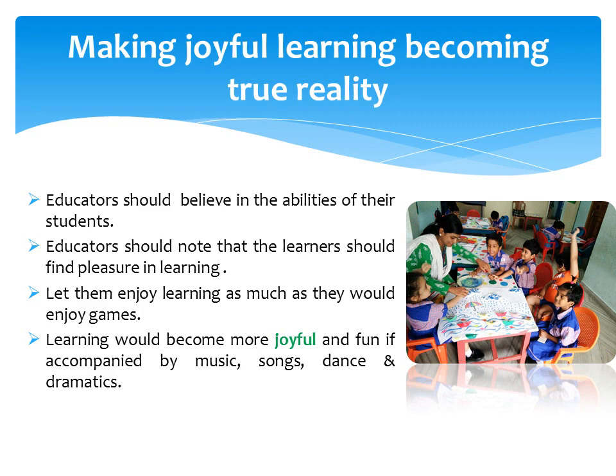We, the educators, are working on making joyful learning a true reality. I'm sure you as parents, you as teachers have been wondering about this. Now, educators should believe in the abilities of their students. Educators should note that the learners should find pleasure in learning. Let them enjoy learning as much as they would enjoy games. Learning would become more joyful and fun if accompanied by music, songs, dance, and dramatics. So you should keep this in mind because every day when you plan for the activities of the children, you should also put some of these joyful activities to keep up the tempo of learning.